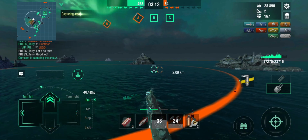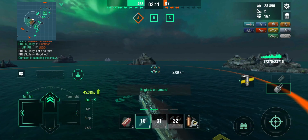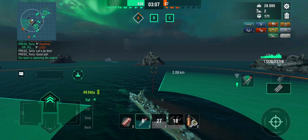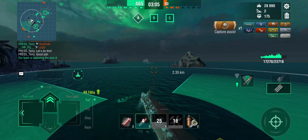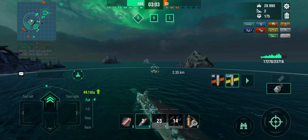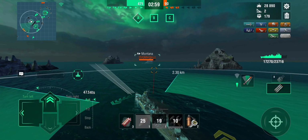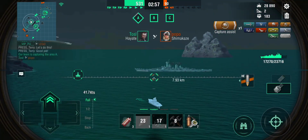There we go. Did not really need any assistance around the other caps, because they've also been massacring everything over here. Which means we just have, let's see what's left there. We can switch to the high explosive. Yeah, we've got a Monty over there, which is significantly running out of friends right now.